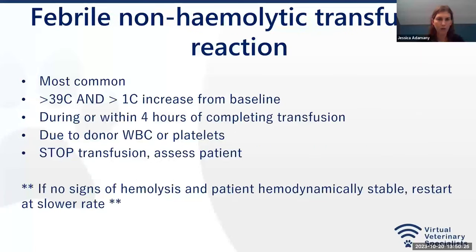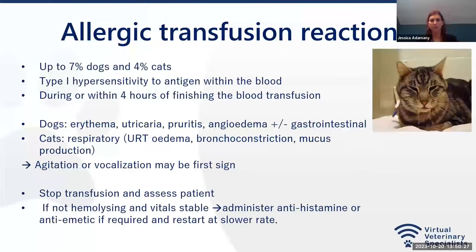Sorry, one thing I wanted to quickly comment on about the allergic transfusion reaction. Based on the guidelines, there is no proof that giving them an antihistamine prior to transfusion limits the likelihood of an allergic reaction afterwards or during the transfusion. Therefore it's not recommended that we pre-treat these patients, even if they've had a reaction previously. That doesn't mean that they're going to have a reaction again. So pre-treating them is not necessary, but giving it during the transfusion, if you do see an allergic reaction, is necessary. Okay.